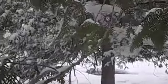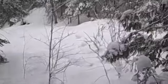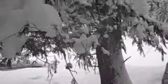Cedar all over the place, beautiful cedar trees. Low hanging. It just feels good being out here.